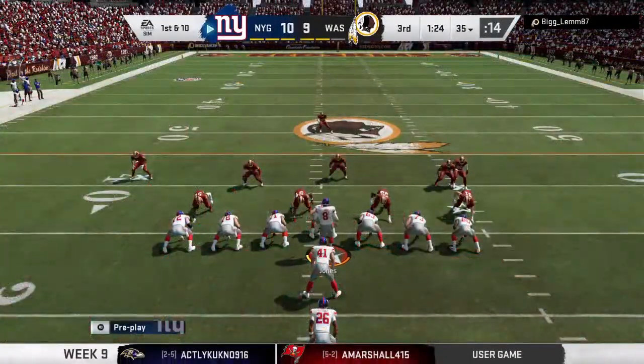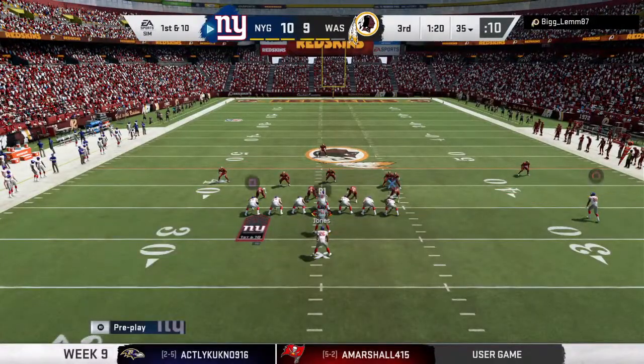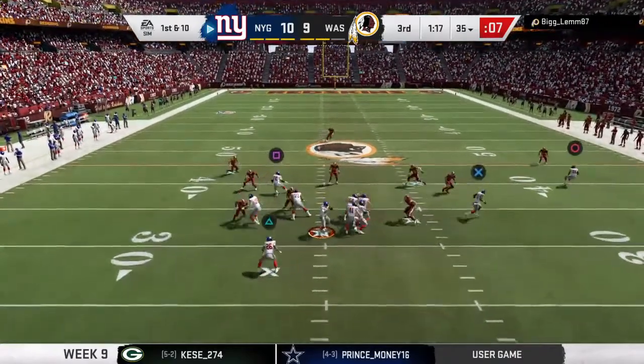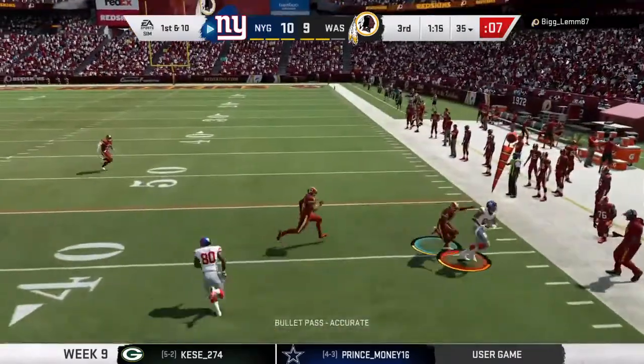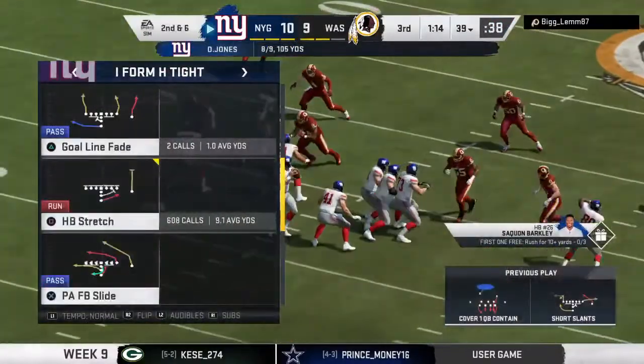Ball up to the 35 now as they come up on 1st and 10. Back to throw. Jones. That's complete to Slayton. That throw good for 4.